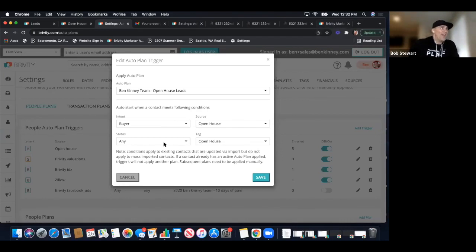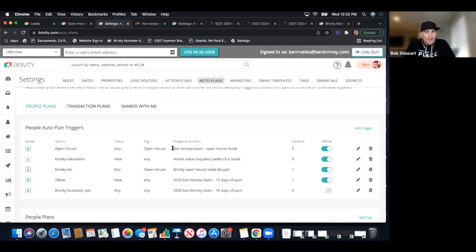The status that they have it set as is any. Generally, I would say new. I want any new leads that come in that meet this criteria. And then if they have the tag open house. So as long as the contact coming into the database meets these 4 criteria, or in this case, they had any, which would be very similar, it is going to apply this plan right here, the Ben Kinney team open house plan. So you can see in this account, we've got other triggers. We don't just have leads coming into our database from our open house. We might have Zillow leads coming in. We might have just regular website leads, buyers from our website, or we've got a particular plan set up for our Facebook leads.